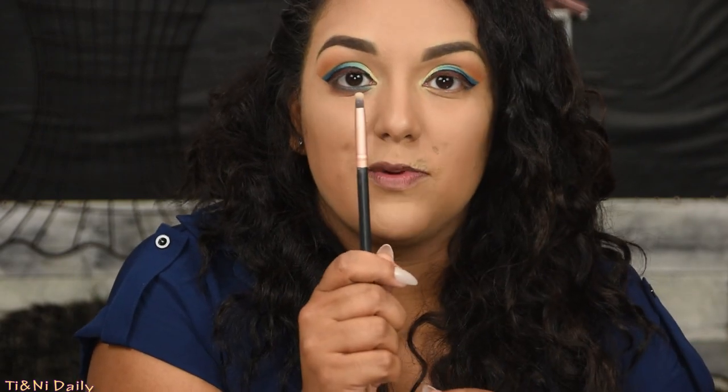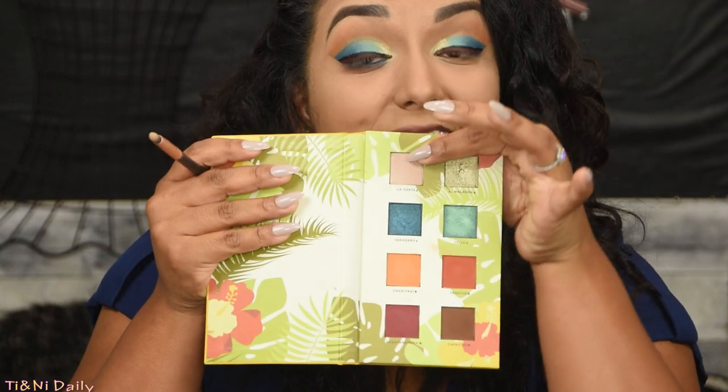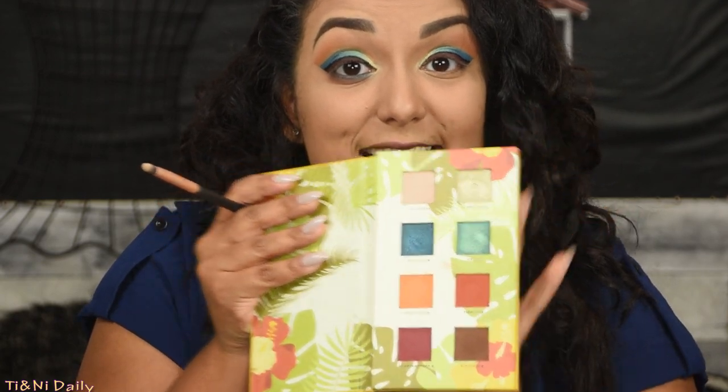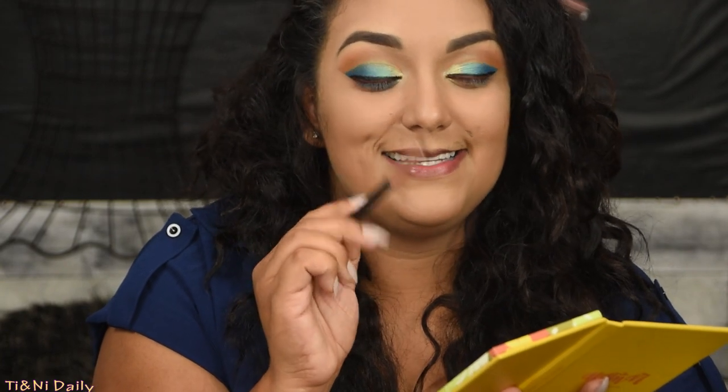I'm grabbing a pencil brush from BS Small, the Rose Gold Collection, and we're gonna pick up La Costa. Now, I am excited about the shade because I feel like we're gonna be able to use this one as a highlighting shade as well. Let's go ahead and see. Yes, look at that.